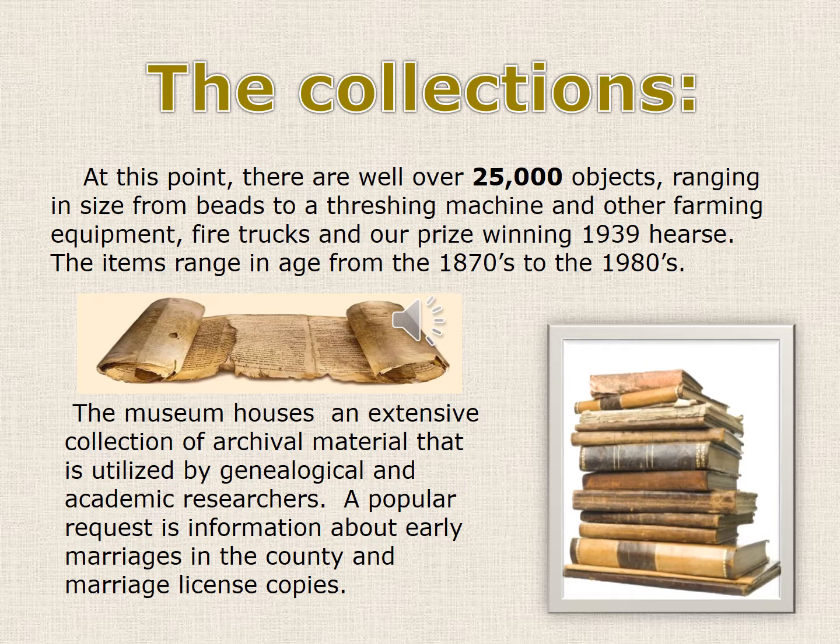The Saunders County Historical Society has more than 25,000 objects in our collections. We have a variety of items. We have farm equipment, reference material. We even have an award-winning 1939 hearse. Our objects come from across the county and from various sources.